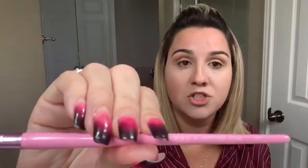It's not gonna be harsh to blend out. It's not gonna be very concentrated on one little color. You can do a lot with your brushes by using a different pressure. This one is a Jeffree Star J59 brush.